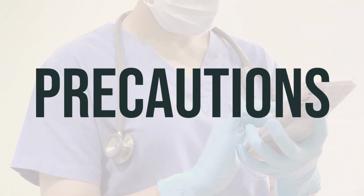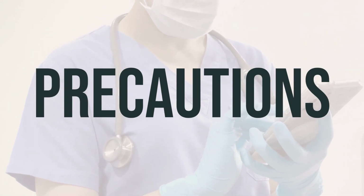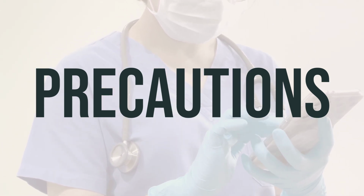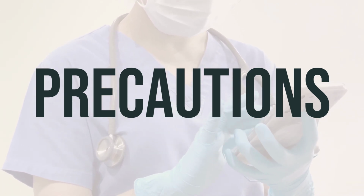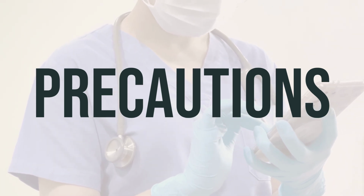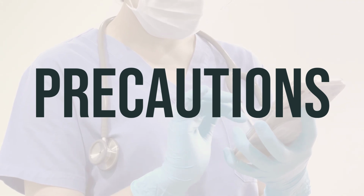Before taking Cafergot, it's important to let your doctor know if you have any allergies to ergotamine, caffeine, or other ergot alkaloids. This medication may also contain inactive ingredients that could cause allergic reactions, so it's best to talk to your pharmacist for more details.